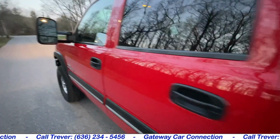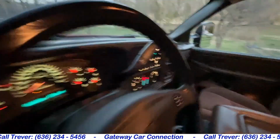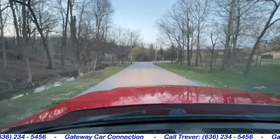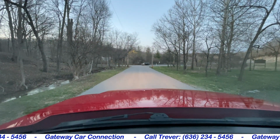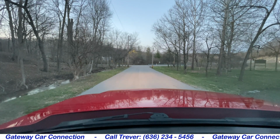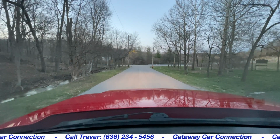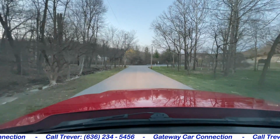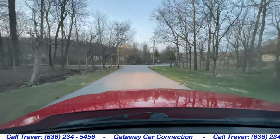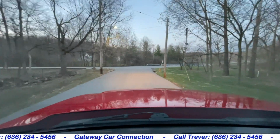Let's go ahead and take it for a test drive now. Run it through the gears, show you how well the LBZ Duramax runs and drives. As soon as I get buckled up. Everything on the truck's been fully serviced. It's all been gone over and checked out. So it's fully serviced and ready to go. Just stick the key in and drive it.